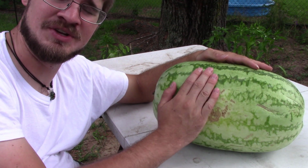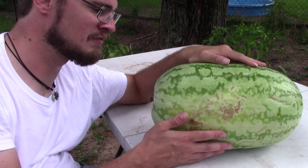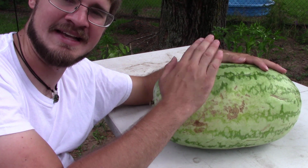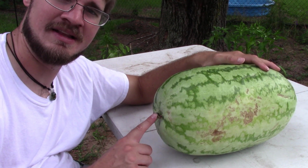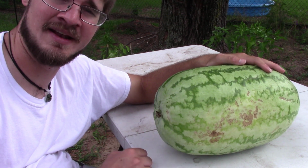So that's the things you can look for. You can use these methods when trying to pick a watermelon from a big box store. You can find that yellow belly oftentimes. You can get that sound. A lot of times you're not going to see that sugar content, you're not going to see sugar crystals, but every so often you can see that as well.